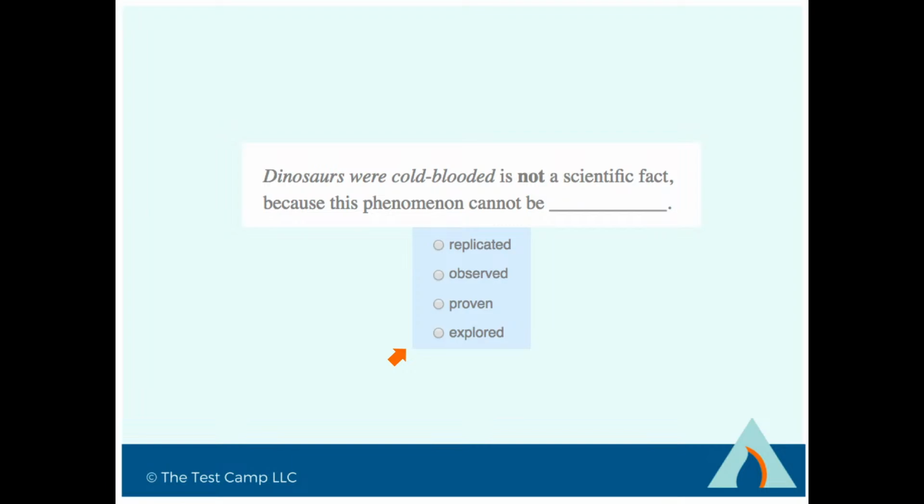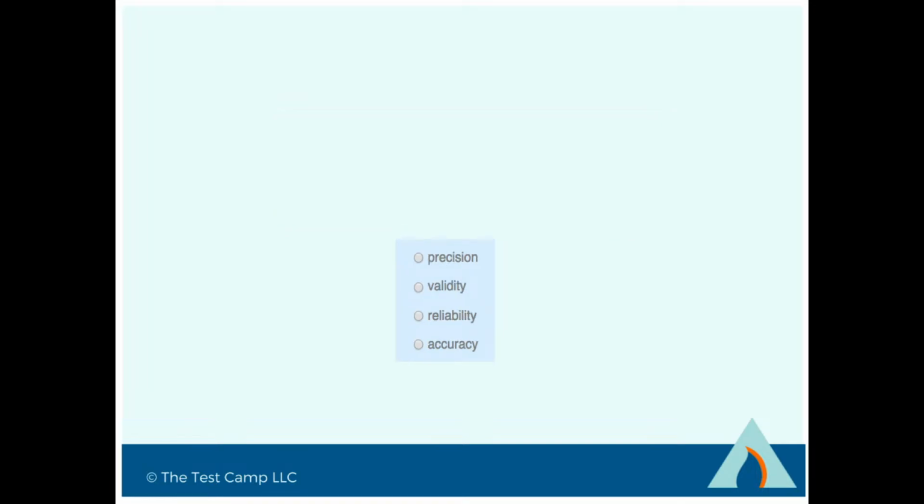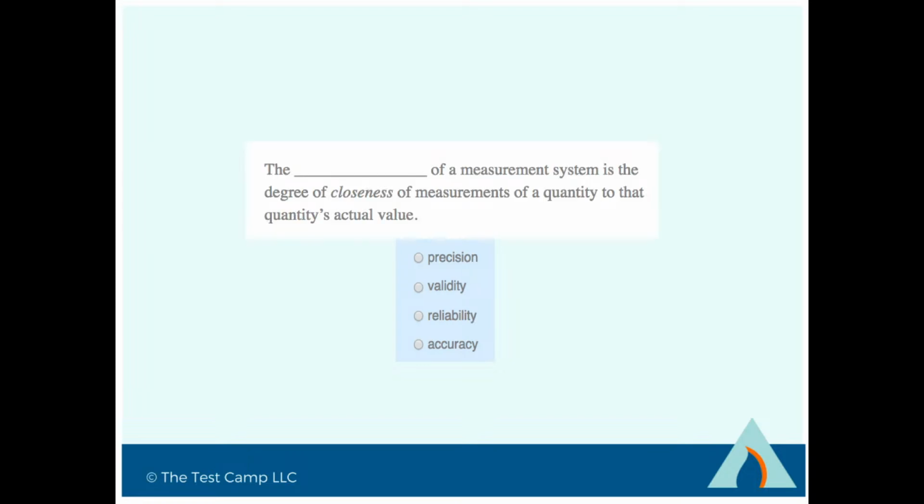All right, let's look at another sample question, starting at the answer set down here. And one more sample question related to the nature of science. You can tell just by looking down here at the answer set, right? What are they going to be talking about? You got it. An experiment. All right, so that was the nature of science.